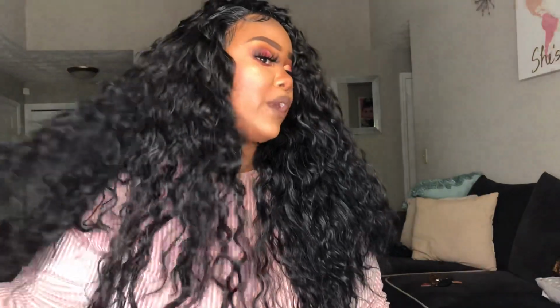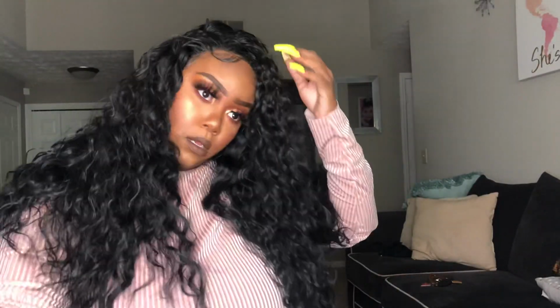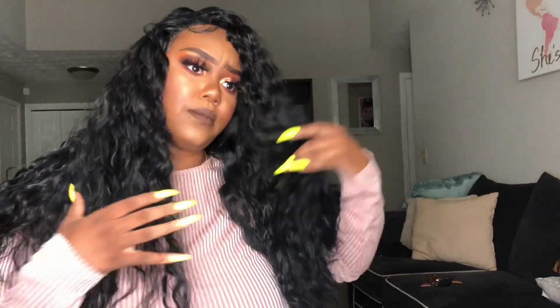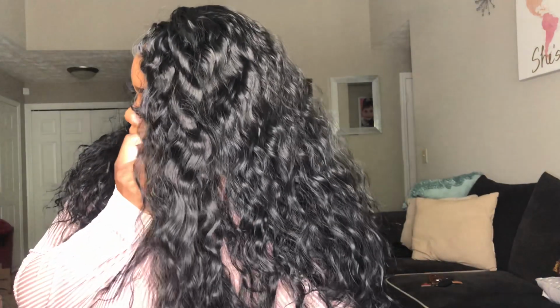But y'all, when I tell you this hair is so realistic, like this hair is so full and so soft, and it feels like real freaking hair. Like it feels so freaking real. Looks real, all that. Let me put my earrings in.